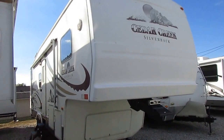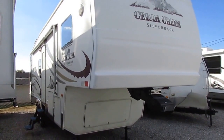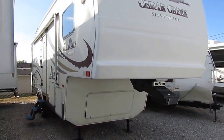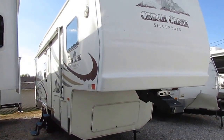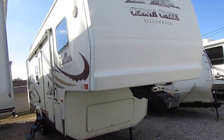Today we're looking at a 2005 Forest River Cedar Creek Silverback Edition, model number 30LBHFS. This is a 31 foot fifth wheel with a slide.